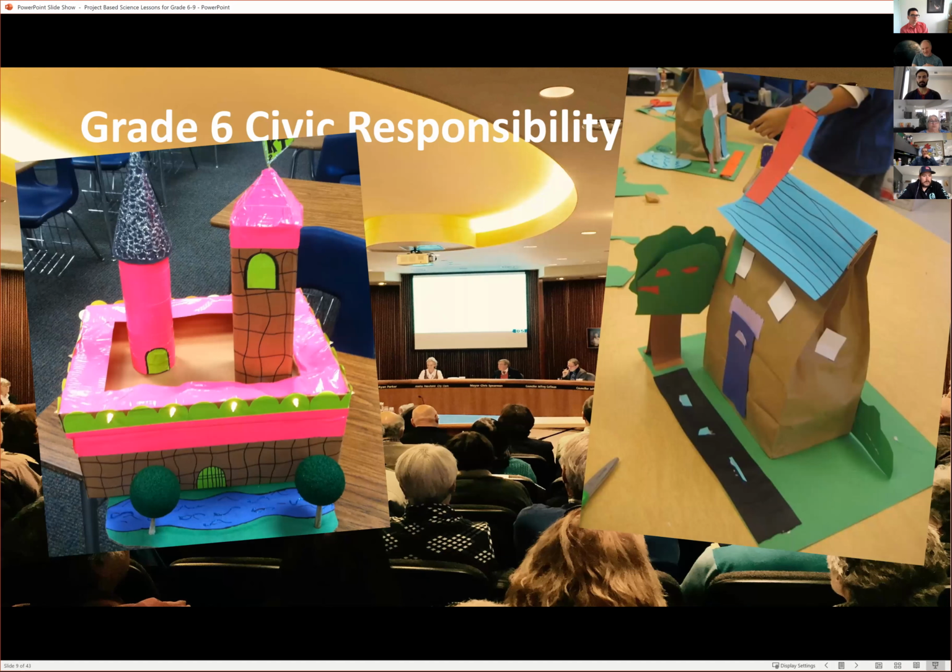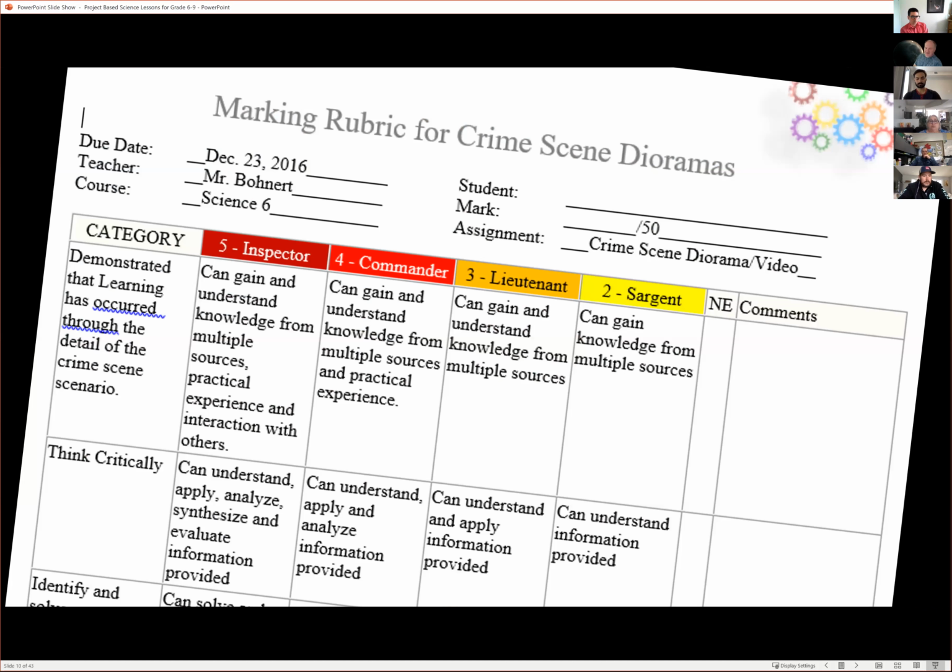But my hope is that it flows into the upper grades, 7, 8, and 9, and ties well into the science curriculum that they'll get at those levels. So this would be an example of a rubric for that particular crime scene diorama. Instead of giving percentages in my school, we give a rubric that gives a bit of a number value.